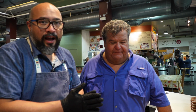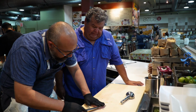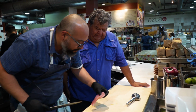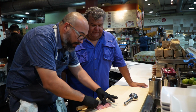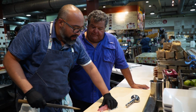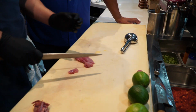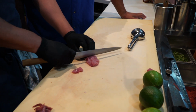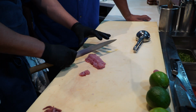So we're going to do one of the most popular regional Mexican seafood dishes, which is ceviche. Okay. And we're going to use this beautiful yellowtail, local yellowtail, Channel Islands. So we're going to cut this guy, boom. Now we don't want to chop up the fish for ceviche. We want to make some nice big chunks. So when it marinates and it's denaturing in the lime juice, you can still feel and see the pieces of fish. It's not ground meat.